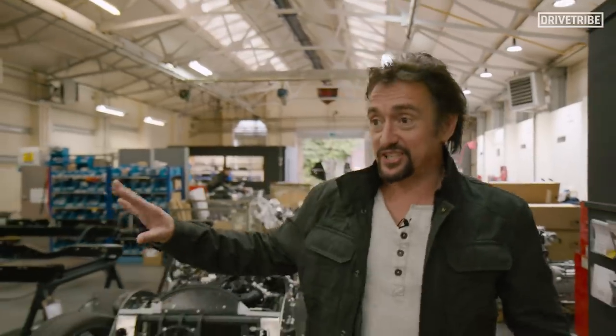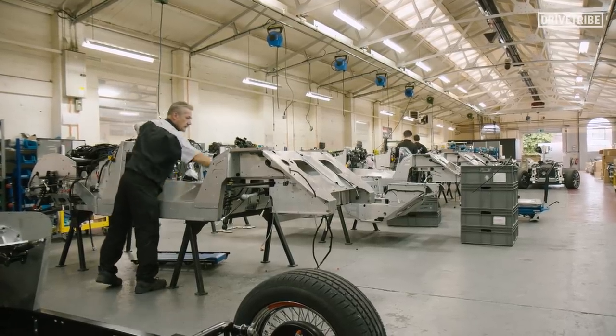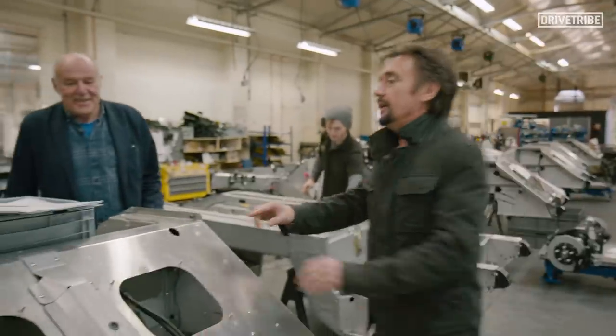This is the production line. Chassis under assembly. No evidence of robots here, just blokes building stuff. And down, not mine, although it could be mine, it's upside down. This one's mine, I think.